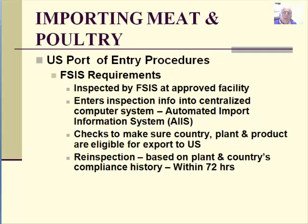FSIS further requirements: inspected by an FSIS inspector at an approved facility. It enters the inspection info into a centralized computer system. It's called the Automated Import Information System. And this checks to make sure the country, plant, and product are eligible for export to the United States. And reinspection is based on plant and country's compliance history. If they have a very poor compliance history, then there could be a reinspection, and this would occur within 72 hours of that shipment arriving in the United States.